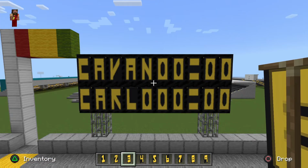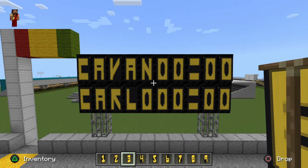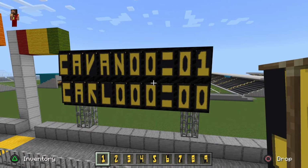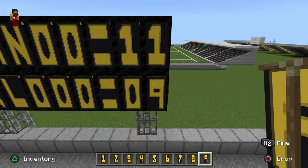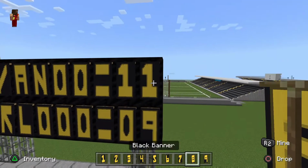Up next we have the Roaring Four clash between Cavan and Carlow. Cavan opened the scoring, going 1 point up in the first minute. And Cavan finished the half in the lead, 11 points to 9. Cavan opened the second half scoring with 4 points 18 minutes in.